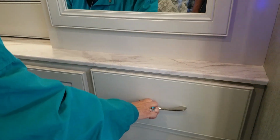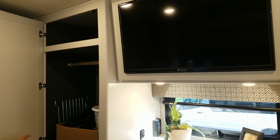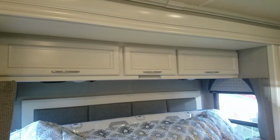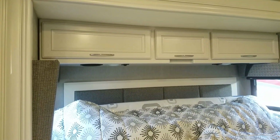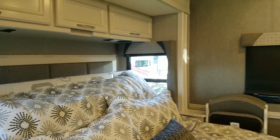You have a drawer here, and over here the same. And that's where you access your water heater bypass for winterizing. A little bit of storage over the top. It doesn't look real deep, but it'll hold some pillows and extra sheets and blankets. And it is one of the beds that will lay flat or pushes up, so it gives you more walk-around room in the bedroom. Walk-around room is going to be important here for you too.